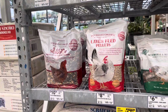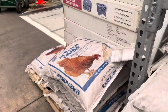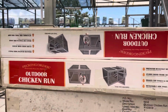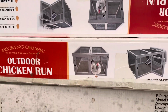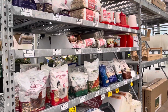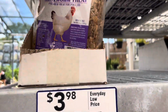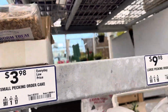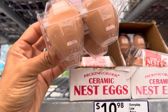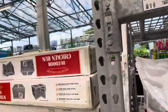And we usually get ours from the grain, the feed store. But I don't know if it's a new thing they're starting here, but I've never seen it here. There's your little chicken coop to get you started, if that's how you want to go. But yeah, guys, I just had to drop that in this video also. Mealworms. Oh, wow. Oh, what is it? Oh, ceramic nesting eggs. I guess so you could trick your chickens that they're supposed to sit on them. Your hens, I should say.